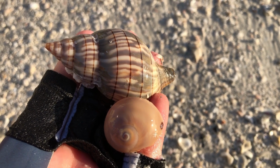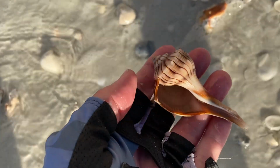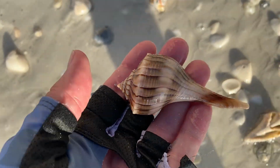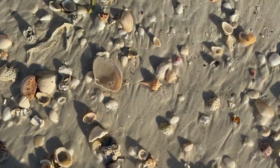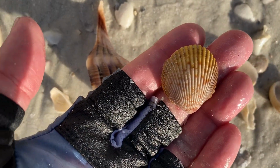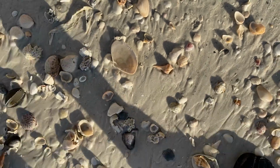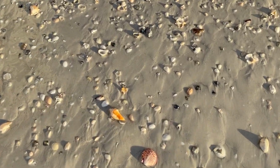All right, so up next we have one of the prettiest lightning whelks I've ever found. The lines on this and the crispness and the contrast in the points and everything. Should have held that one a little longer. It was gorgeous when we got home and inspected it more closely. Here's a really cute little yellow prickly cockle. Two cute finds there, but that lightning whelk was actually pretty spectacular. You'll see it again later.